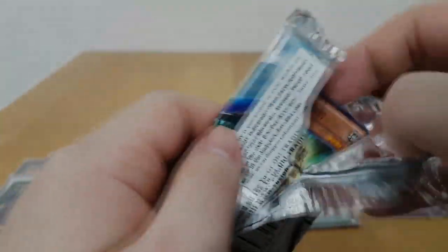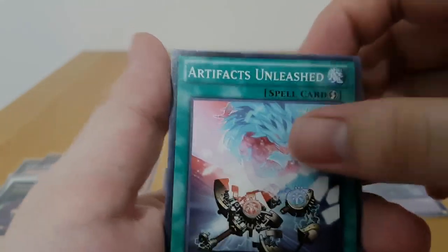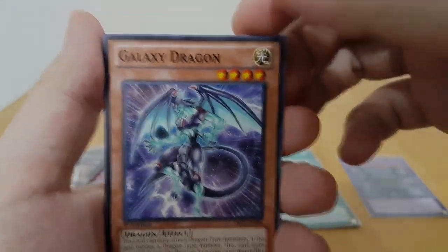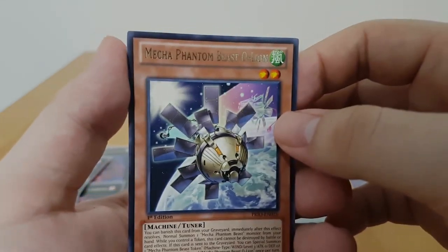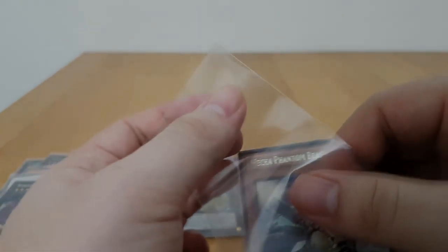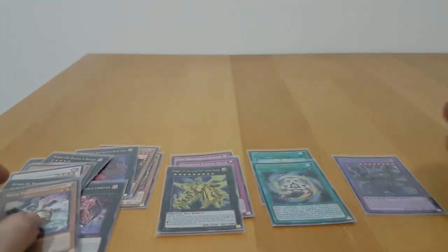Last booster. Let's go. 1, 2, 3 to the front. Mugen Intervention, Gazer Shark, Artifacts Unleashed, Shogi Knight, Ghost Street Parade, Gearbox, Galaxy Dragon. I do like this dragon actually. Mecha Phantom Beast O-Lion is the rare, and behind we have a normal Ghost Trick doll. Boo hoo. But I mean, it is a Phantom Beast that we did not have, a rare that we did not have.